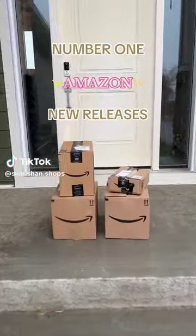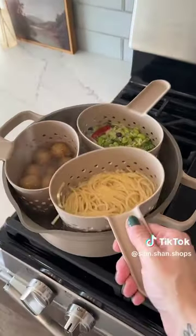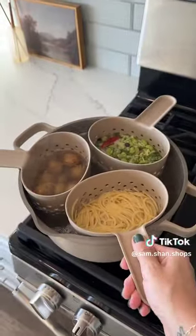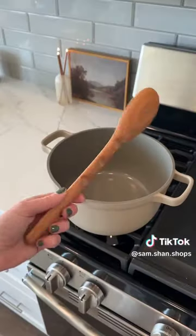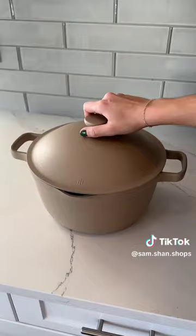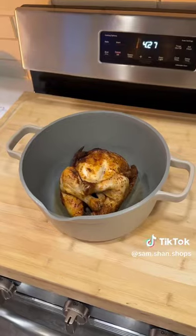Number 1 Amazon new releases. This is the most functional cookware on the market thanks to its add-on accessories like these boiling baskets, this custom-fit pot deck for frying or warming, and wooden spoon that rests perfect on each handle. It even includes a built-in strainer and pour spout and has endless cooking capabilities.